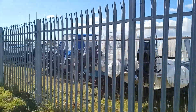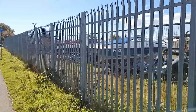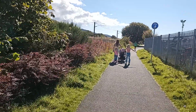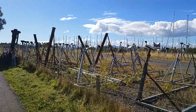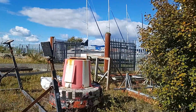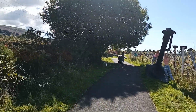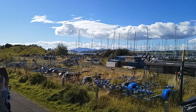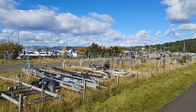There's literally thousands and thousands of boats in this marina. It's one of the largest ones in Scotland, I believe. Could be wrong. It certainly looks like it. This is like a graveyard for old parts of the trailers. There's the way, the back entrance to the marina. Gives you a bigger idea of how actual large the marina is from here.